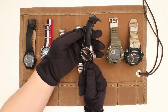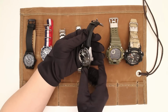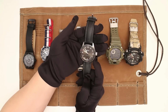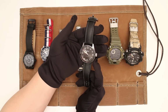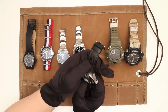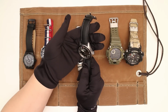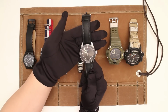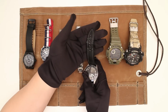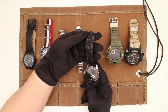Size aside, my only complaint with this is, well, let me go back. 43 millimeters is big, comparatively speaking, but for an active watch, since this is my weekend watch, I don't really care too much about it being bigger than my Rolex or this Omega Seamaster, because it's still wearable. The thing is, my one complaint is the sailcloth strap is cracking after only a couple years of use. You can see it's just really torn up.